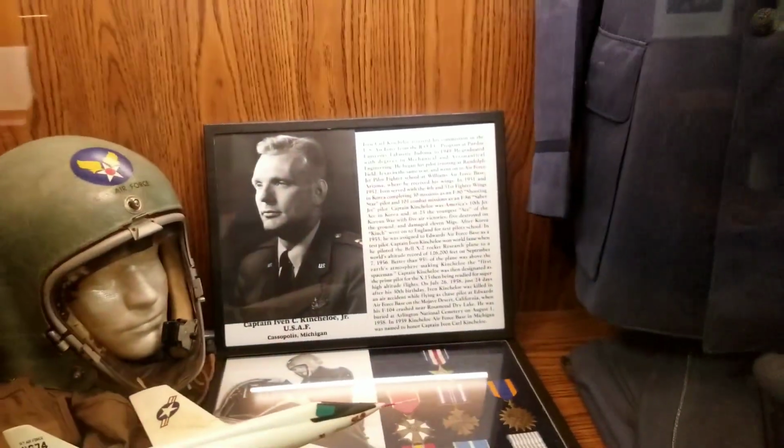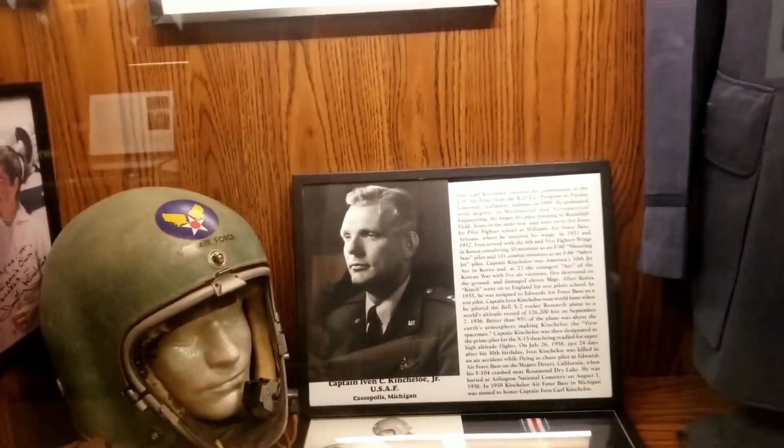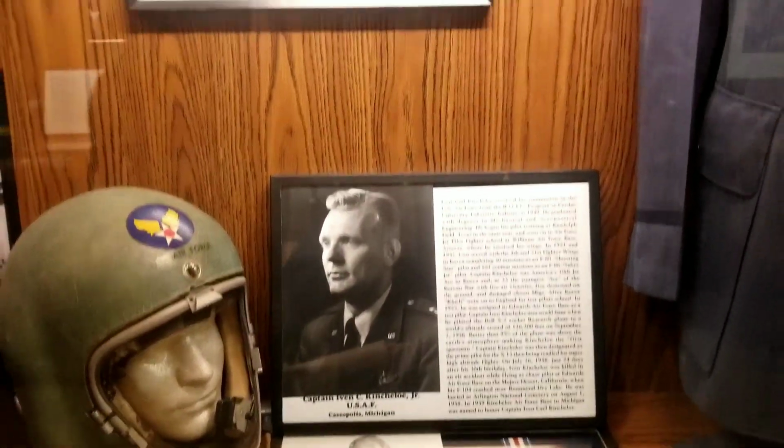This is where we begin the tour of the Astronaut Section of the museum.